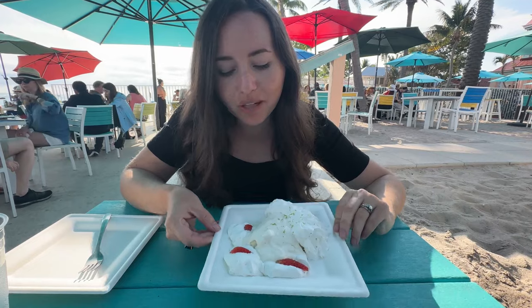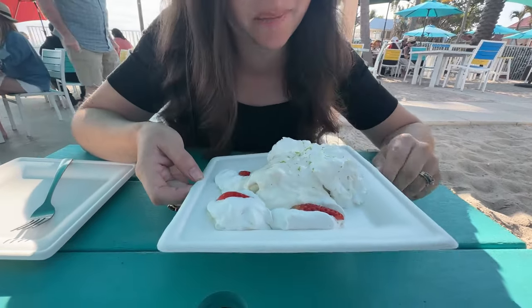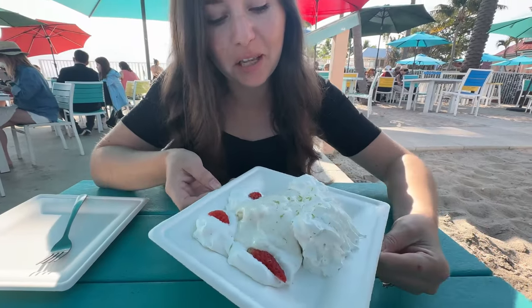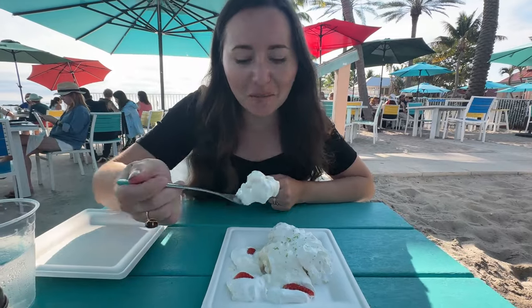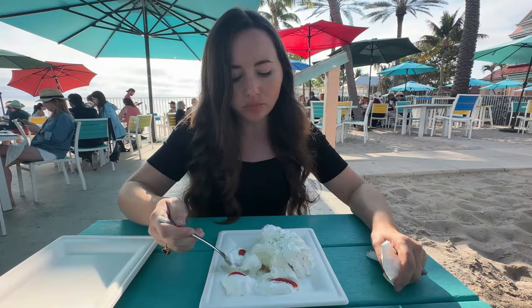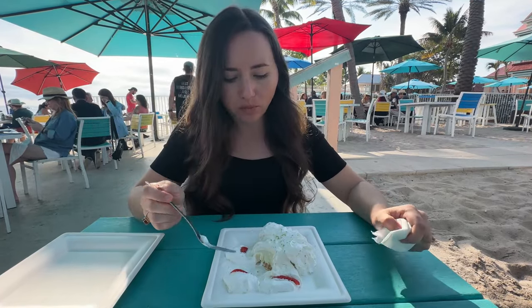We have the pina colada key lime pie at the Seaside Cafe at the mansion. It looks interesting. Let's give it a try. That's a big bite. Wow. Mmm. That's so good, actually. That's so refreshing.